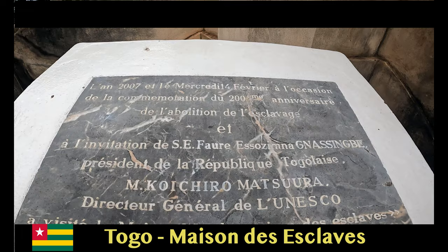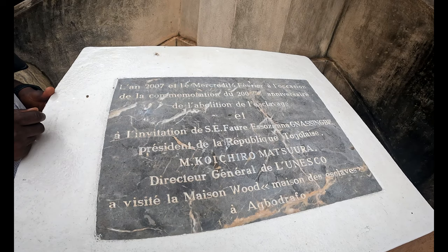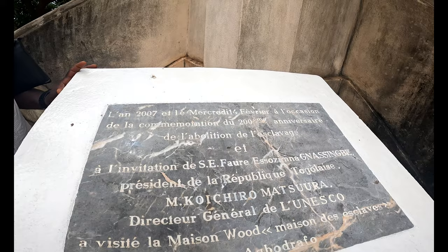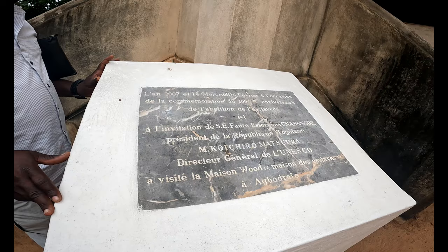This was put by the former director of UNESCO for the 200 years anniversary of the abolition of slave trade. So in 2007, it was 200 years, the commemoration of the anniversary of the abolition of slave trade. Abolition, when the slave trade finished.